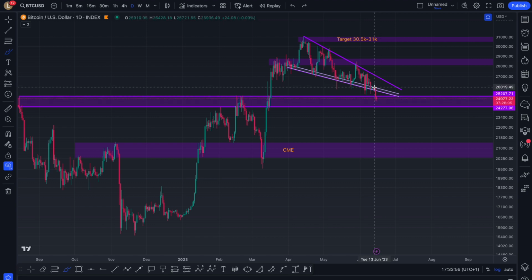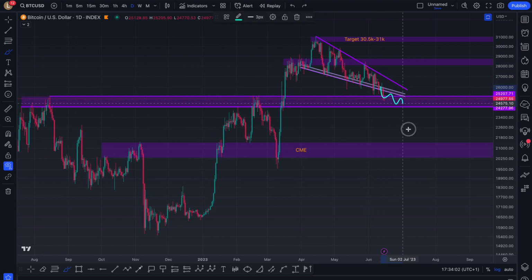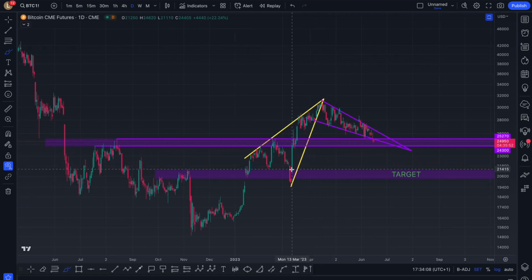Let me know in the comment section below, which do you think is going to happen? Do you think that this is a fake out to the downside and we pump back inside looking for a breakout, or are we going to now use this all as resistance and come all the way back down to the CME gap, which we've been talking about in the Discord community for months on end?